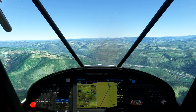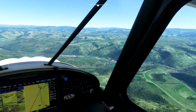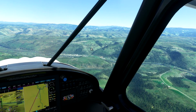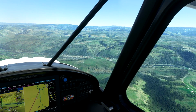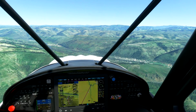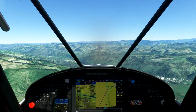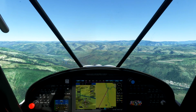A little bit of chop here as we're coming down into the valley. See these little towns and villages along the river. Can't say I blame them. I'd much rather be down here in the valley than up on that plateau. Seems a little bit more interesting down here. So we've got to keep our eyes peeled.